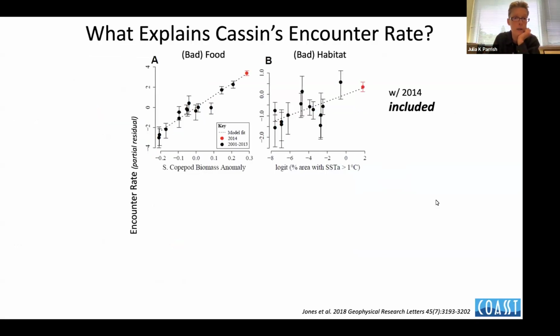So when we look at this from a GAM point of view, we can see that when we include 2014, that really highly anomalous year in the GAM, what comes out is bad food. That is the sudden shift from northern copepods to southern copepods, and also bad habitat. That is the compression of cold water by warm water.